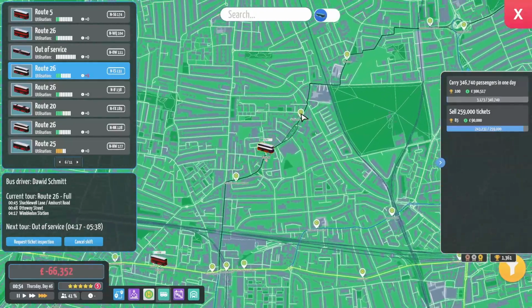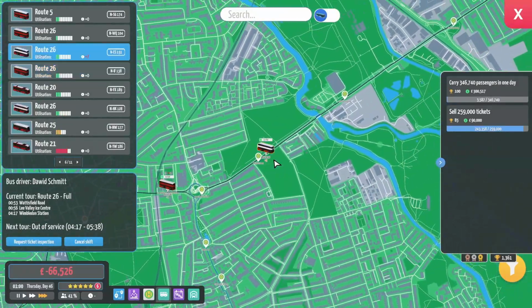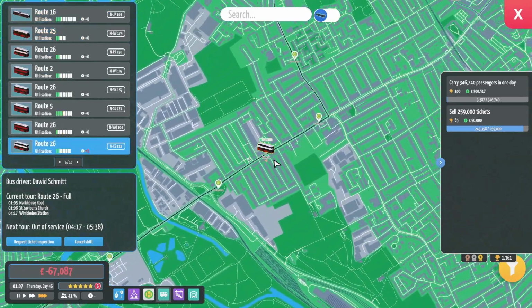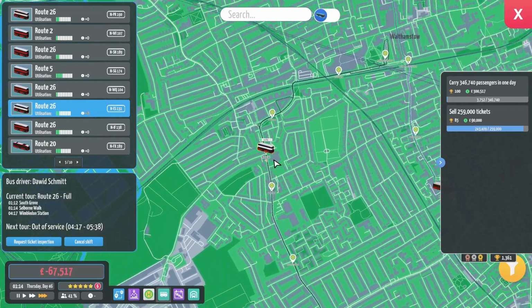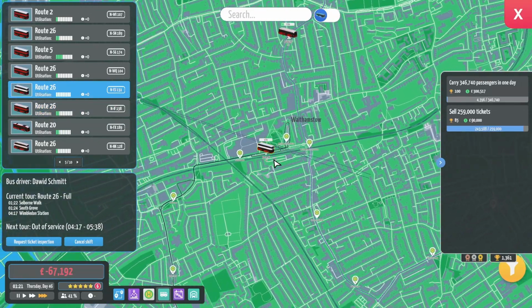It's interesting, Route 26, they seem to only be doing one full tour per shift. Oh my gosh, this has really made up a lot of time. It's now only 5 minutes late, 4 minutes late. Can it be on time before it gets to Worcester Central? And yeah, right.